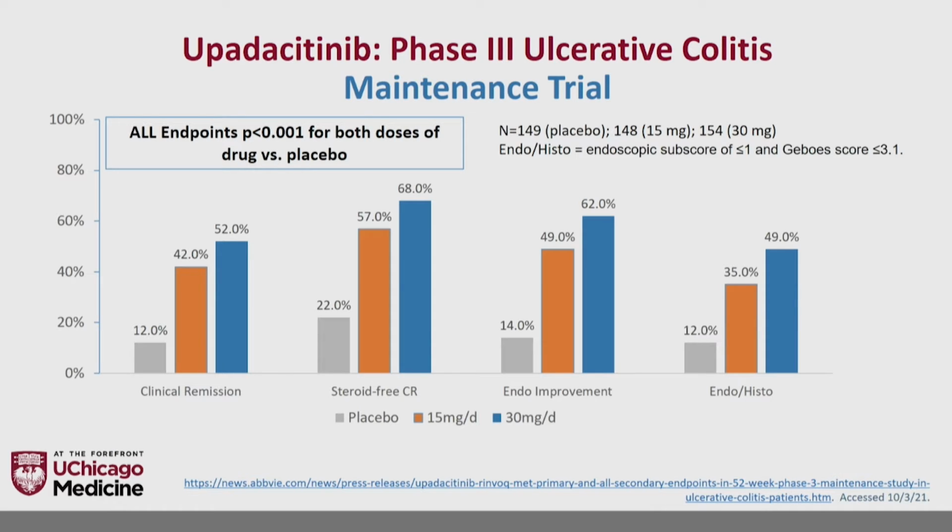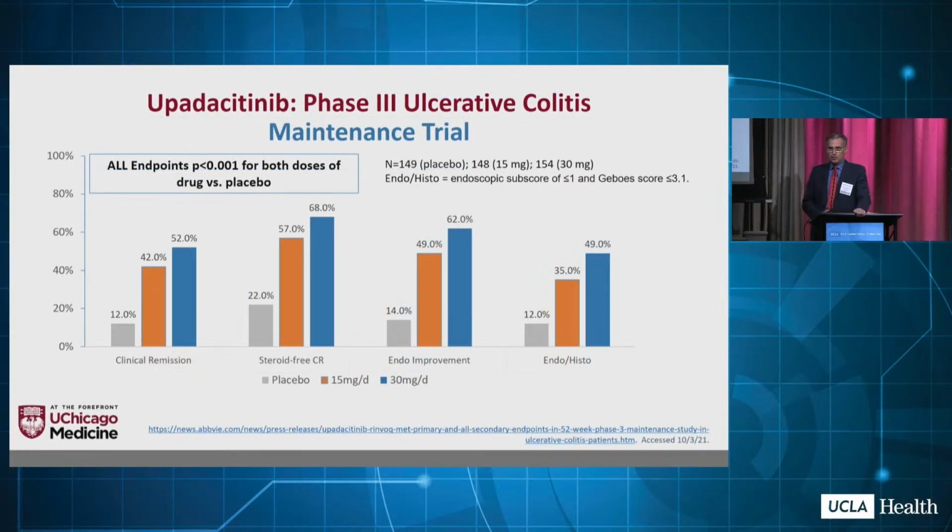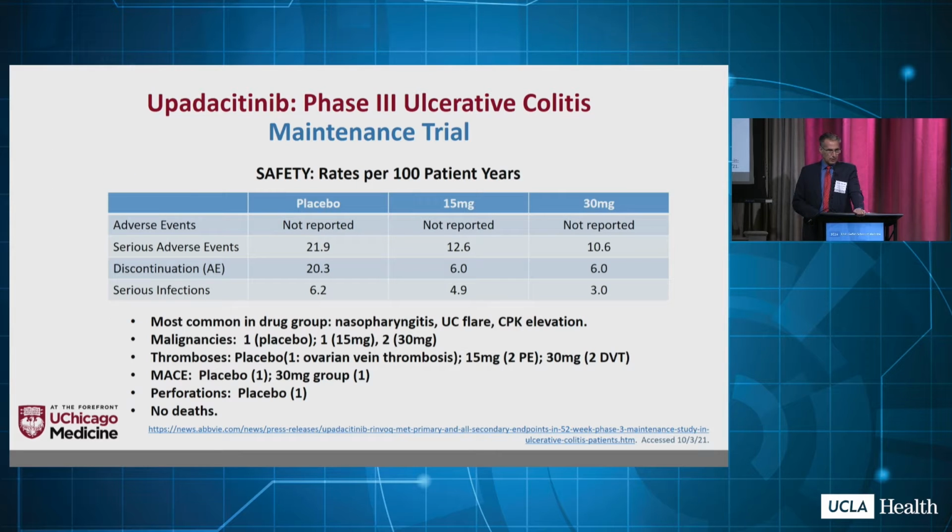Here is the maintenance data with Upadacitinib. The placebo is in gray. The 15 milligram dose is in orange, and the 30 is in blue. You can see that blue and orange, each of them clearly beat placebo. Blue does seem to be higher than orange. We'll see what happens with the approval for the dose when it comes out. Presumably it will. Again, safe drug, slightly higher rates of nasopharyngitis, the CK elevations.